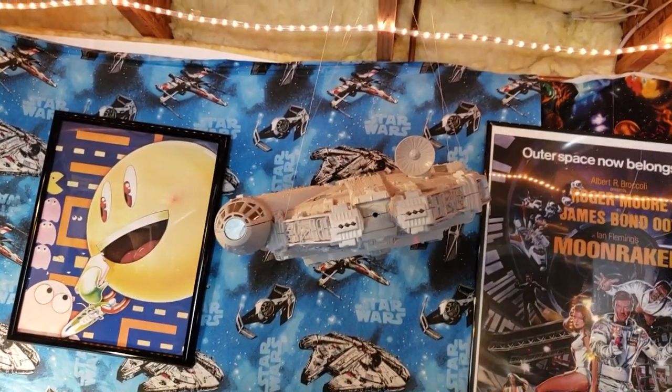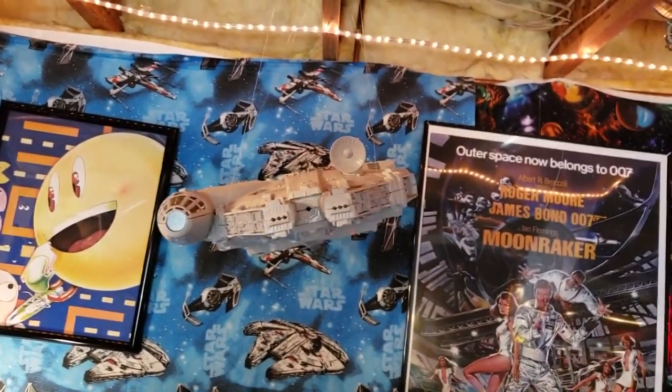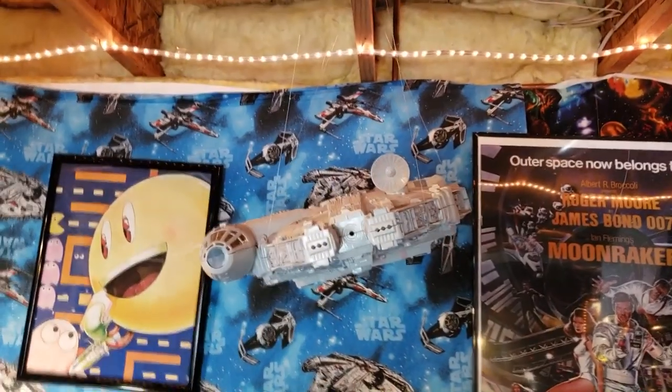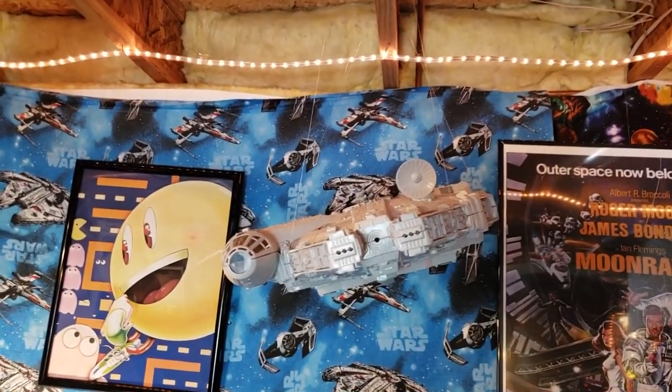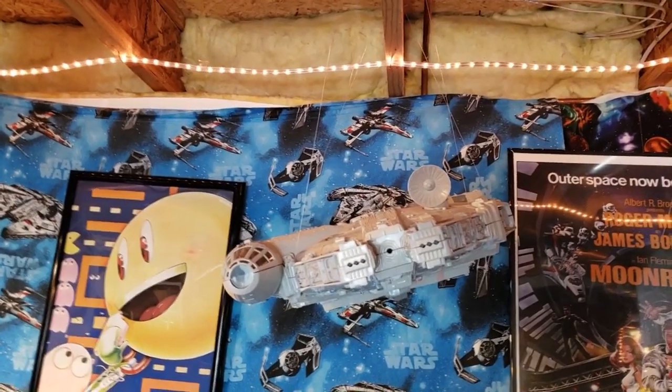It lights up blue, and that was why I bought yet another Millennium Falcon at the time, even though I already had one. And I would go on to buy yet another Millennium Falcon when I bought the Legacy Collection Millennium Falcon in 2008, I think, when that one came out, four years later.